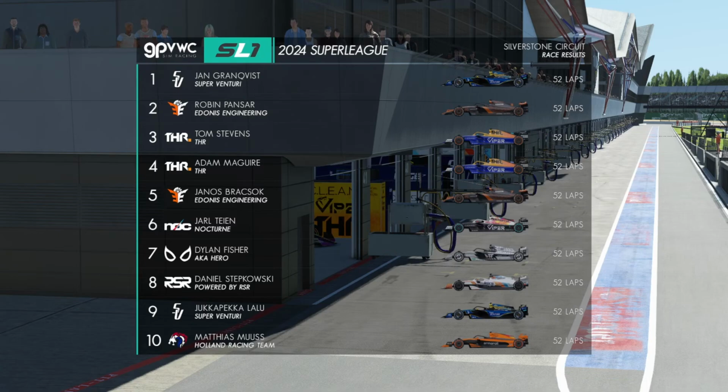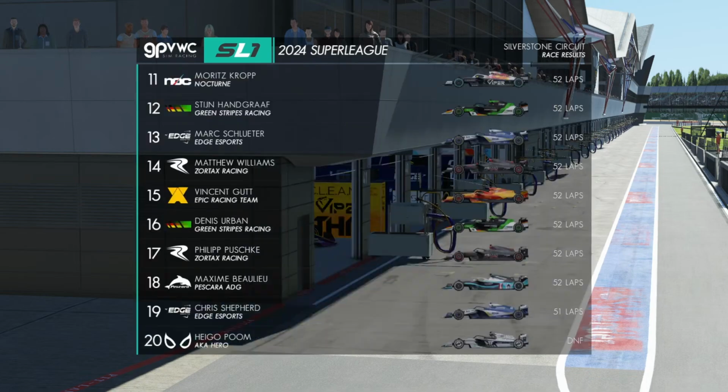Janos Bratchok drops to P5, Yartine climbs to P6, then it's Dylan Fisher, who got into quite a few collisions towards the end of that race, but I won't judge them just yet because I don't think I saw them from enough angles. Daniel Stepkovsky P8, then Jakub Lalu P9 and P10. Let's move on to the second slate of the finishing order if we can. To see Moritz Kropp P11, Stein Handgraf P12, Mark Schluter P13.